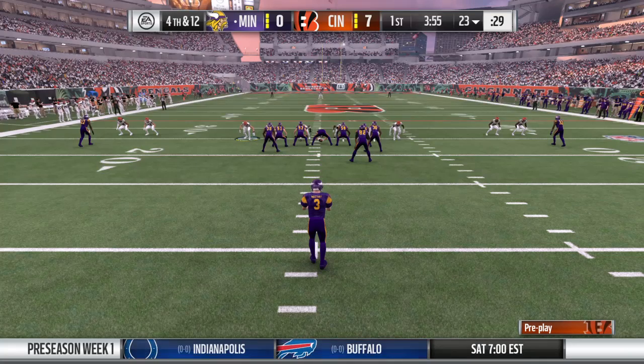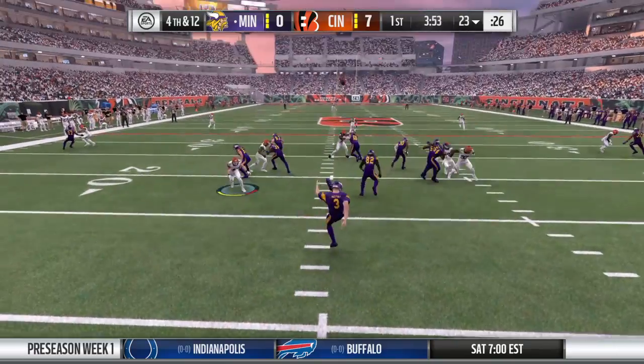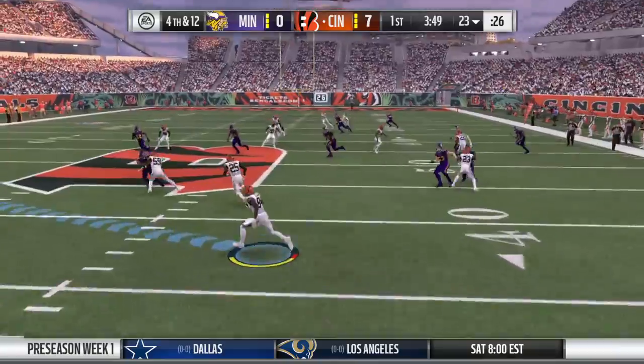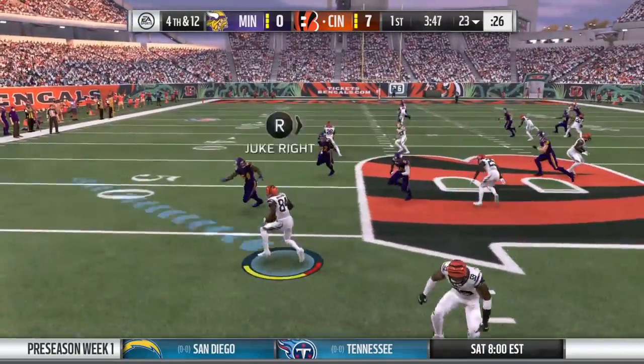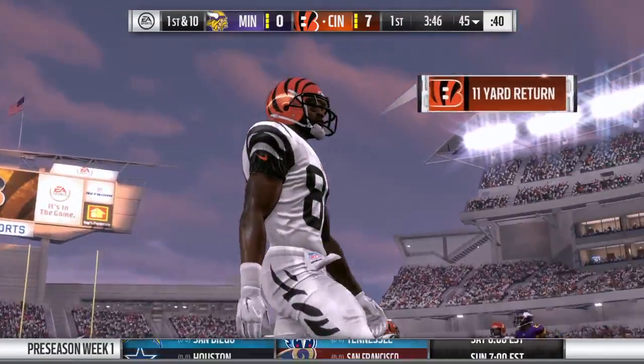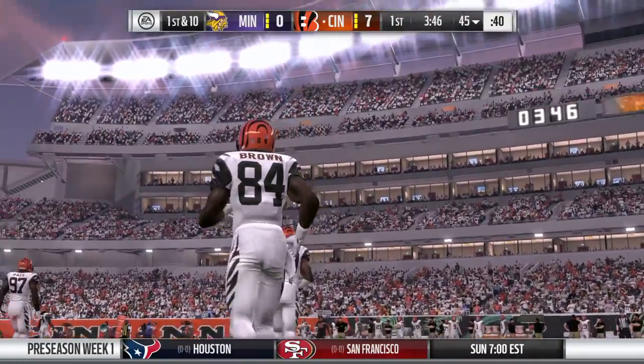Back deep, Antonio Brown. Now Brown, look at the spin. Balance. Give him 11 yards that time on the return. And the Bengals take possession.